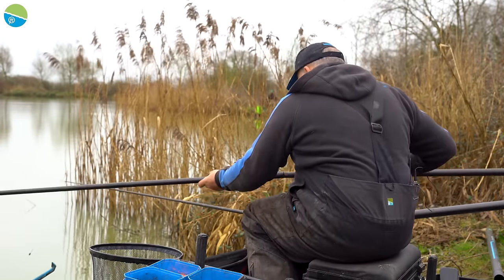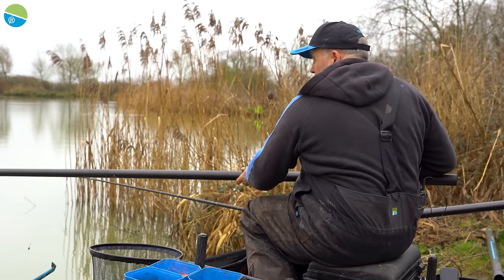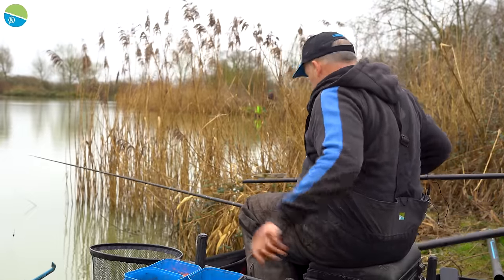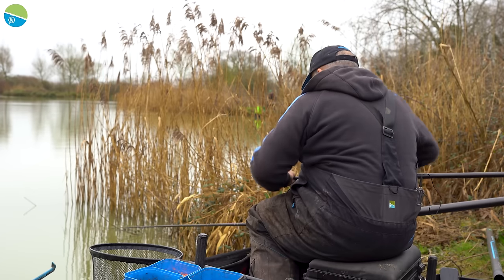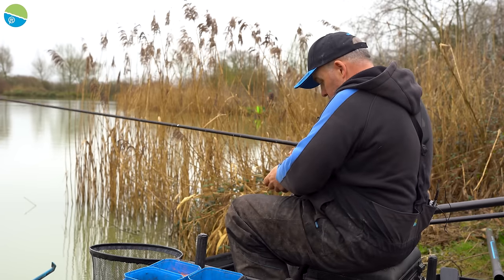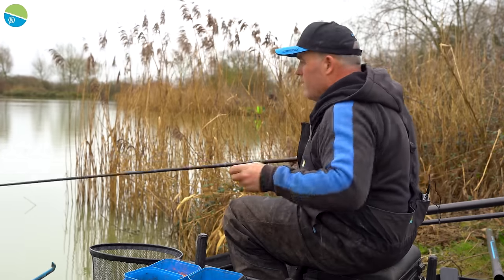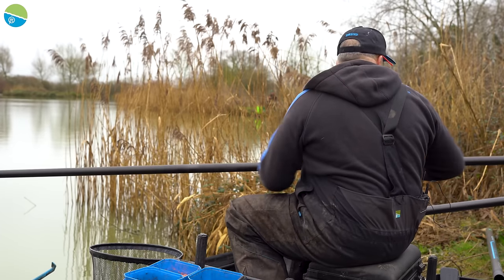So I'm going to put another little sloppy ball in. Like that. I'm just going to come slightly short, because a lot of them casters are landing slightly short of me float. So I'm just going to try and drop in there. Just going to whip a joint off.